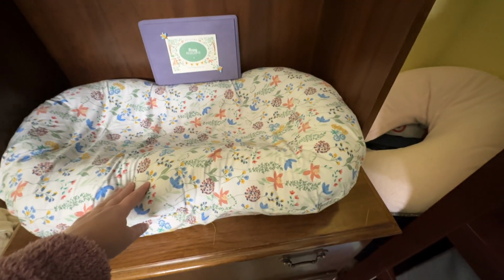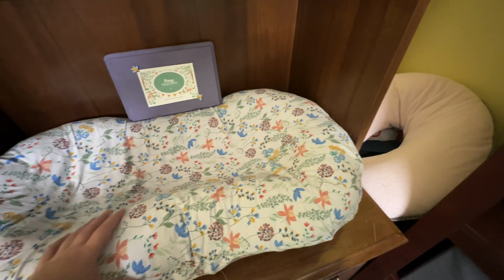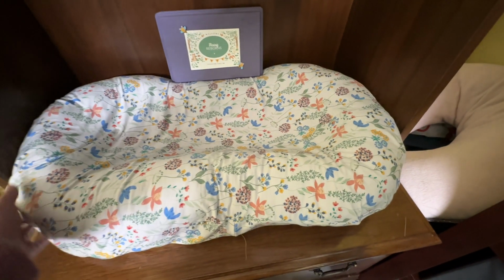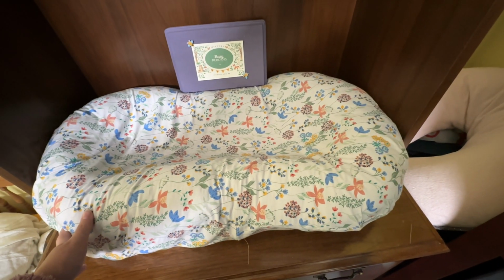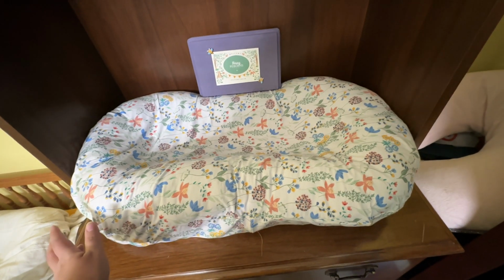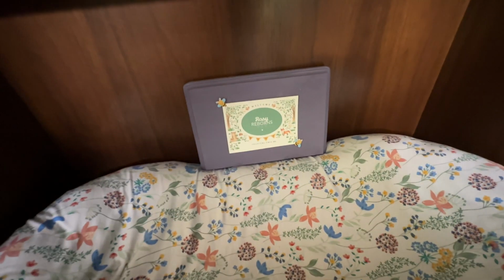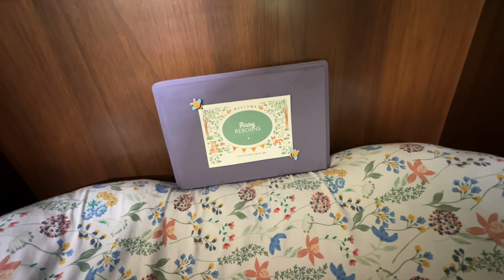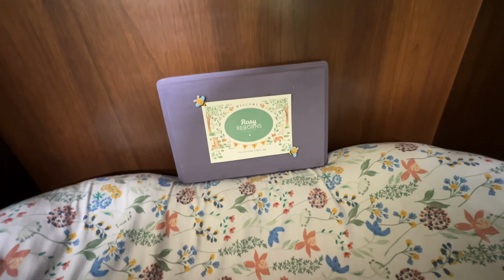By the way, this is a homemade Snuggle Me that I made. I did put the instructions for how I made it on my Instagram if you guys are curious. And then I've had this little Rosie Reborn's decoration for a long time. I just thought I'd keep it. It's kind of cute.